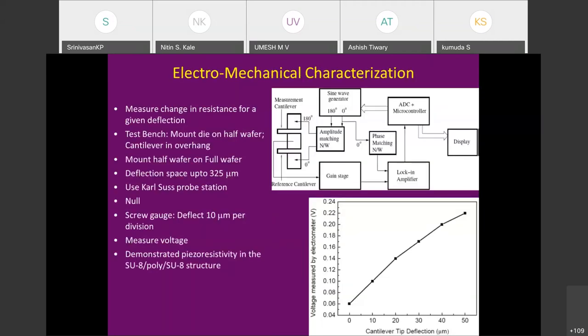And the third thing is to know whether the cantilever device is actually behaving as a piezoresistor, because now you have a very small structure, right? So what we did is we built an electronic setup. It had all those things, lock-in amplifiers, current sources, etc. And we used this setup along with the probe station. I'm not sure if you have used a probe station, but probe stations have micrometer screw gauges, so you can precisely bend the cantilever. You can probe the cantilever, of course, but you can also bend it with a needle or with the tip of the probe.